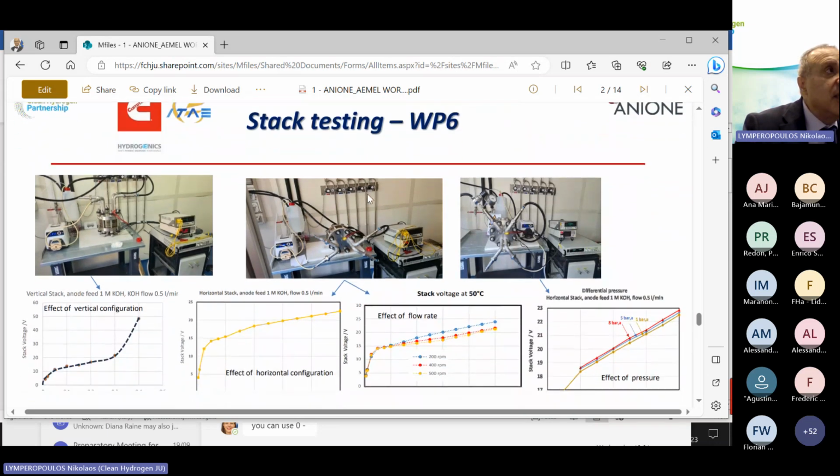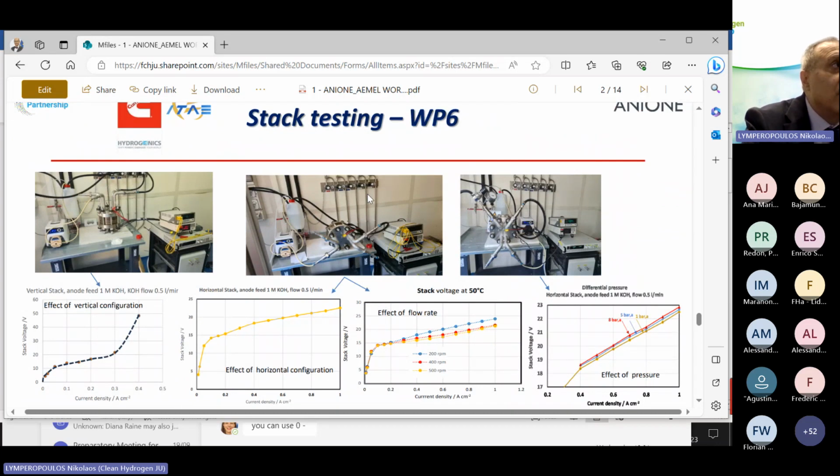Initial testing was carried out at CNR IPA. You can clearly see that for these initial tests, we have not used a complicated balance of plant, just a very simple system with KOH recirculation at the anode. First, we tested the vertical configuration, which was not very successful, with a lot of diffusion issues. This is a 2 kilowatt stack with 1 molar KOH feed at a rate varying from 0.5 to 1 liter per minute, and we got much better results after a good conditioning period, using the horizontal configuration, and with some back pressure we were able to pressurize the stack.